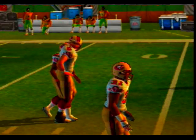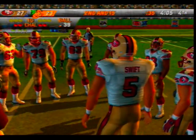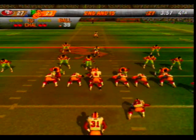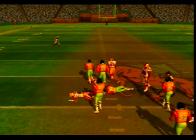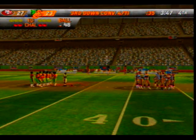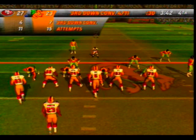Good read by the defense there as they knew the quarterback was going to run with it, and they shut him down. Second and 15. Ball on the 39-yard line. The home team come out of the 4-3. Tucks it away. Washington is there for the tackle at the 48. 9-yard gain. Ball right around midfield. Ball on the 48-yard line.